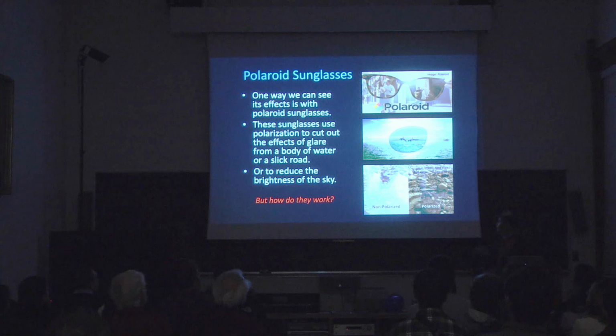So this is an image of a pond where you can see a lot of glare from the surface of the water. And if you were to put polarized sunglasses on, then you would see this. You could see straight through down to the bottom of the pond. So they're very useful for that. Also, seeing as how I'm from Monterey at the moment, I will mention that Monterey Bay is extremely good at generating glare. So Polaroid sunglasses come in handy there too.